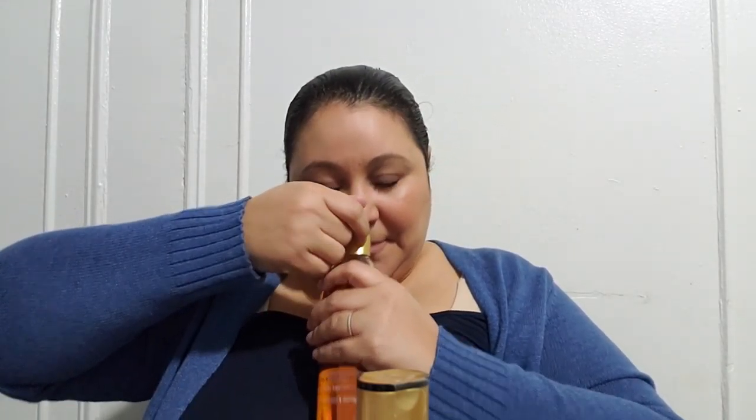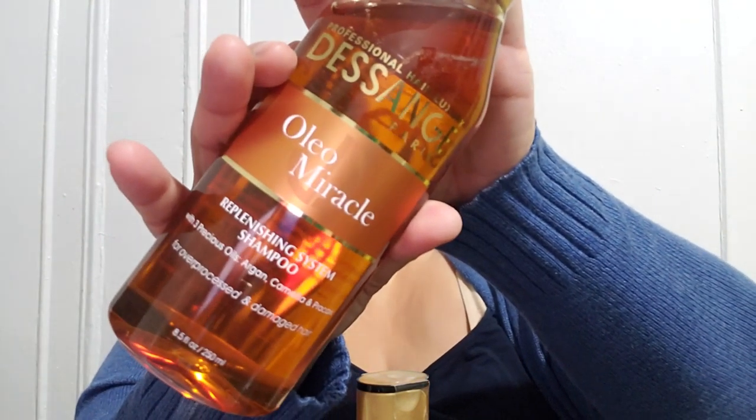You know how much these cost on Amazon? $11. Okay, and they had them for $1 at Dollar Tree. What's so special about this is Oleo Miracle, and it is with three precious oils: argan, camellia, and precoxy. Never heard of precoxy before. Okay, here it is on the bottom, and it is 8.5 ounces, and it's only $1. They sell this on Amazon for $11. So I purchased two. And they're both for me.